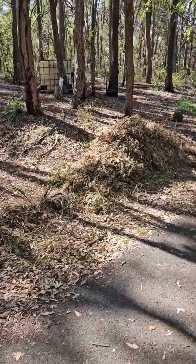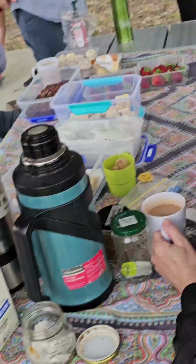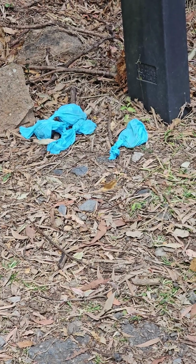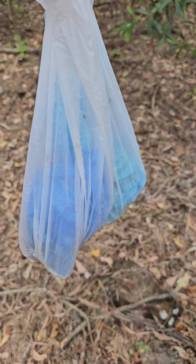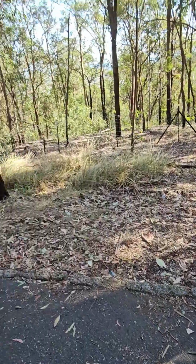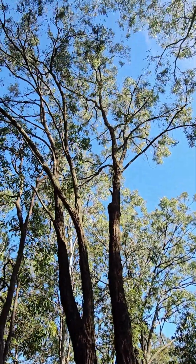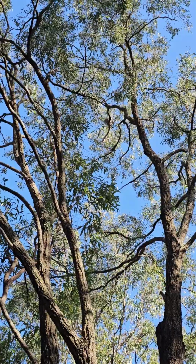The bush care group had been busy weeding, and at the end of the walk we had a beautiful morning tea. The low light was seeing piles of dog waste, which we removed of course, but the highlight of the day is always seeing our beautiful koalas. We're so lucky to have them in our area. So please help them stay safe.